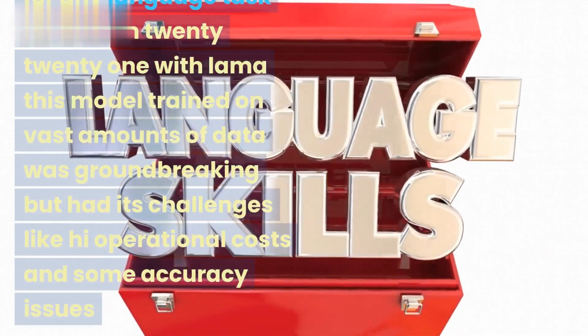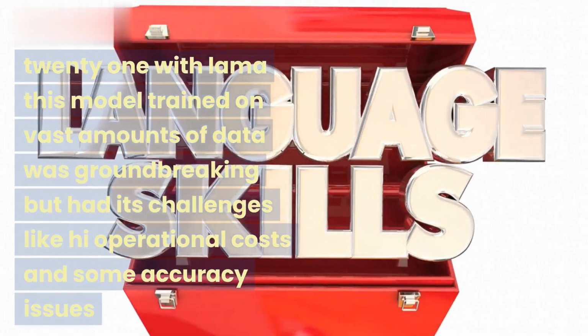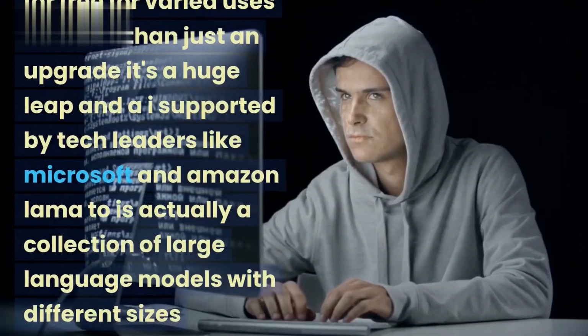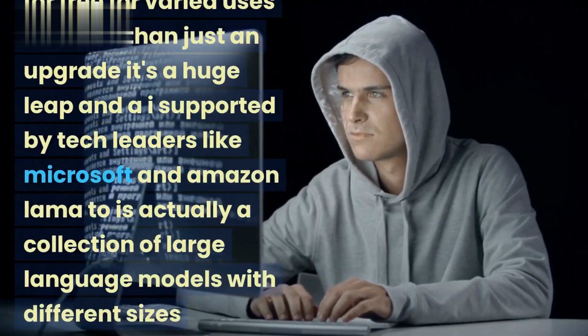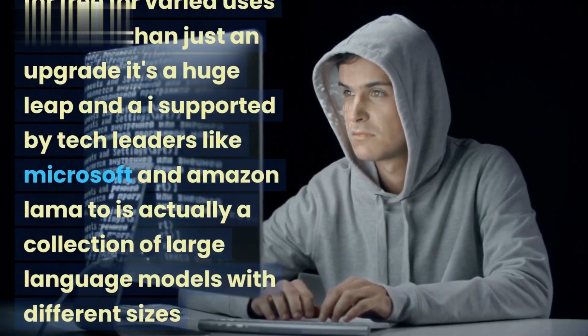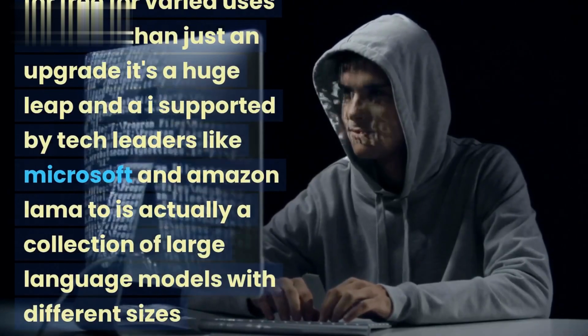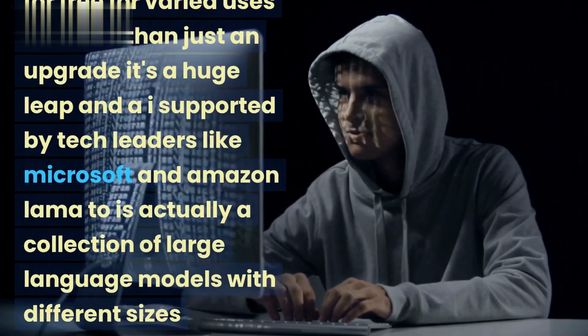This model, trained on vast amounts of data, was groundbreaking but had its challenges, like high operational costs and some accuracy issues. To overcome these, Meta introduced Llama 2. It's an upgraded version optimized for Windows and available for free for varied uses. It's more than just an upgrade, it's a huge leap in AI supported by tech leaders like Microsoft and Amazon.